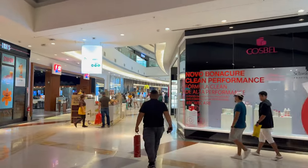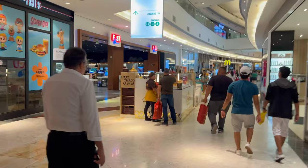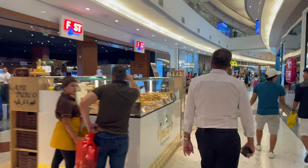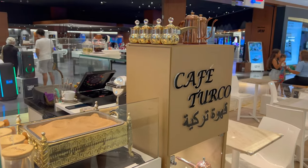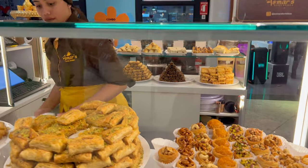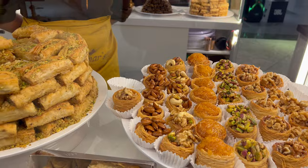And now the place that we came to the shopping mall for is this nice little stand here that has baklava, which is a Turkish sweet, Turkish delight. And they also say that they have Turkish coffee. I'm gonna see if they have Turkish coffee as well. And we're gonna try some of the baklava that they have here. They look absolutely delicious.